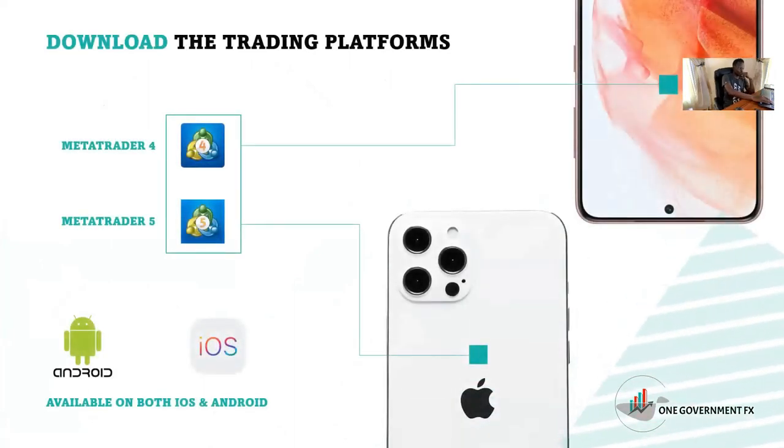Moving forward, you can download any of the platforms on iOS and Android, MetaTrader 4 or 5. MetaTrader 4 and 5 are the same terminal. They offer you the same features. Some brokers may have their servers on MetaTrader 4, some may have them on 5.